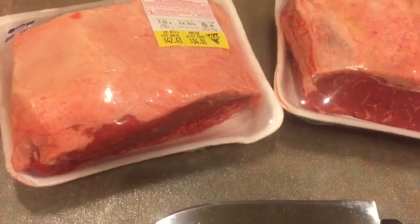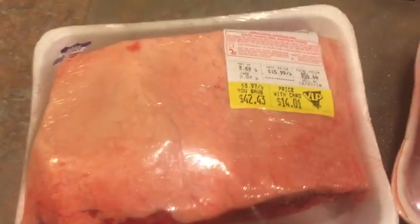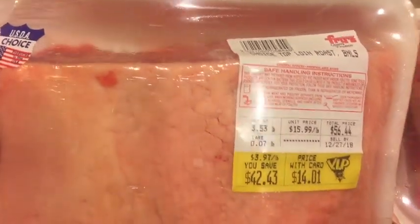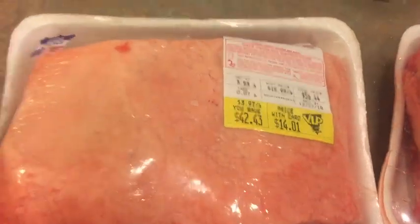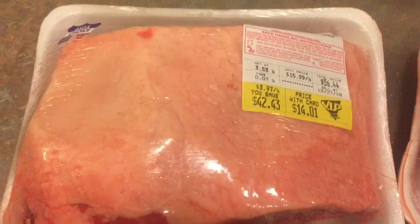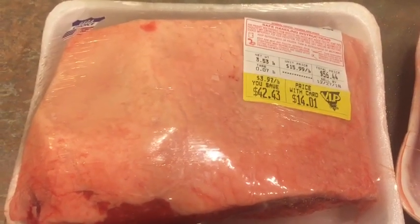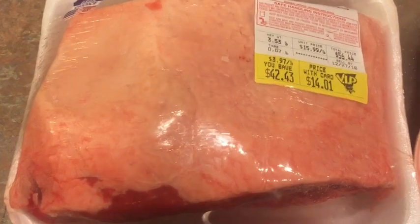Went down to my local market today, which happens to be Fry's. Could be anyone. A lot of people have deals this time of year. I was going to just buy some steaks just to have in the refrigerator, and that's what we call it, Midwest refrigerator instead of refrigerator. But that's neither here nor there.